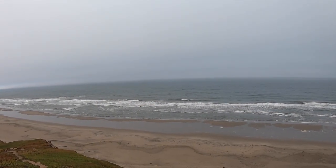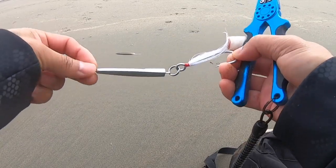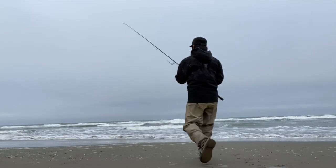The problem during peak low or negative low tide is it's just hard to find a spot to fish. The water is basically flat. You need deeper water to find those fish. So we're gonna be walking around and scan the beach to find a better spot to fish. Let's go, let's find them, and hopefully we catch a big one today. We'll try here, guys.